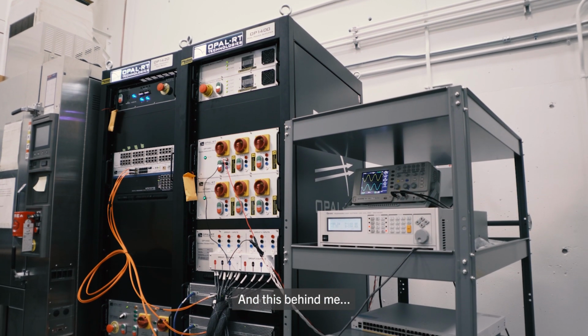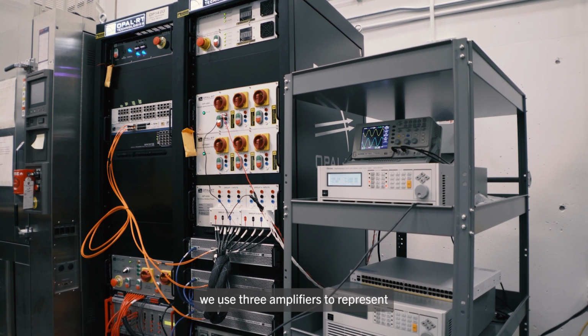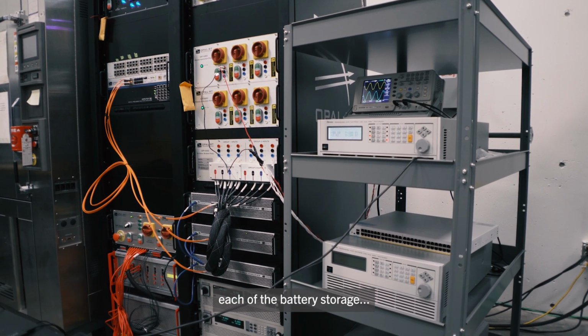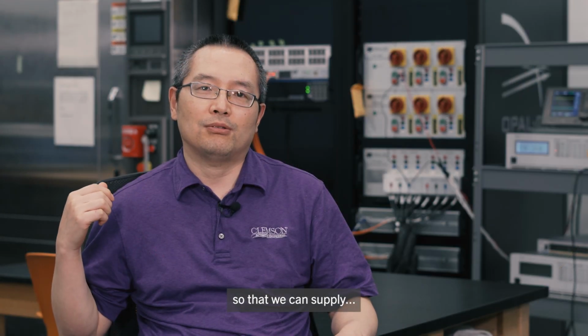In this microgrid emulator behind me, we use 3 amplifiers to represent each of these: PV, battery storage, and the diesel generator, so that we can supply the charging power for UAVs and UGVs.